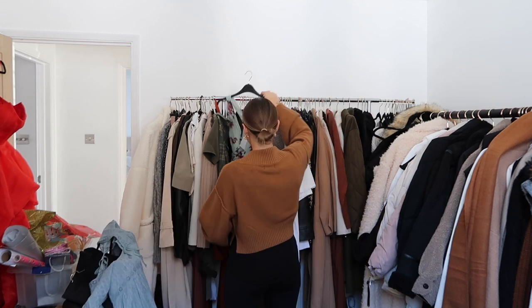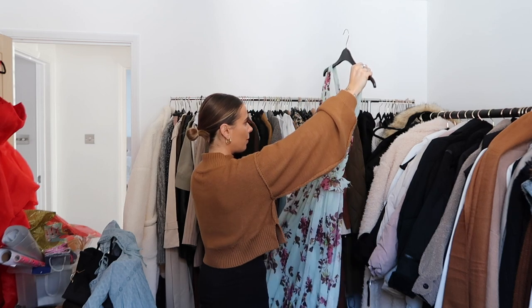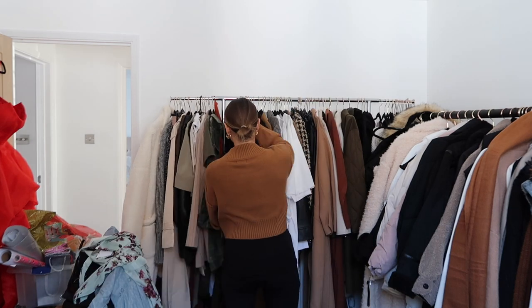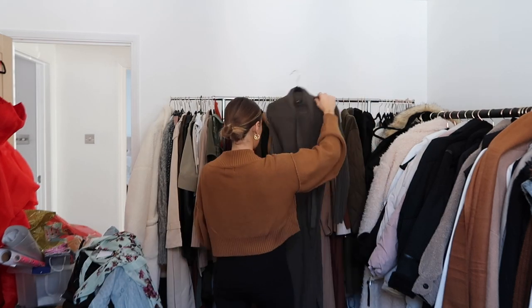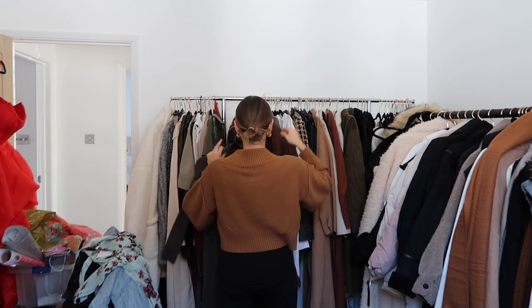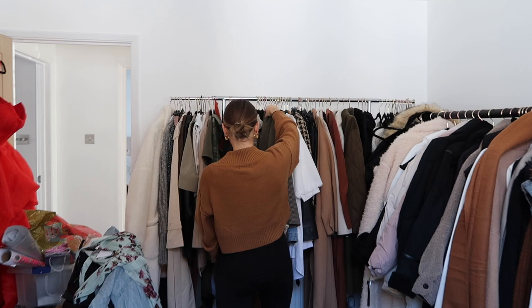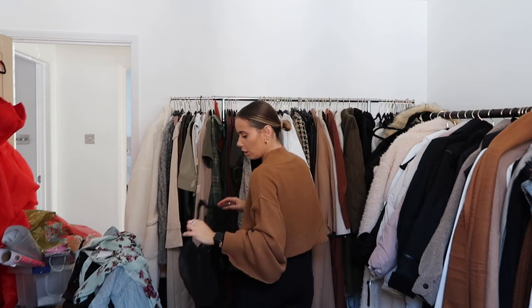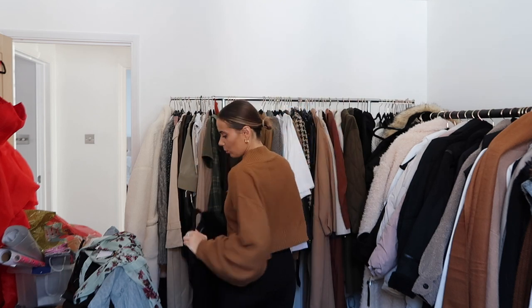I will store it. This dress is so lovely. I really didn't get the chance to wear this enough. I'm gonna keep it. Love a midi dress. Love a cardigan. I'm gonna struggle with this. I haven't worn that in so long. Literally can't remember the last time I wore that.